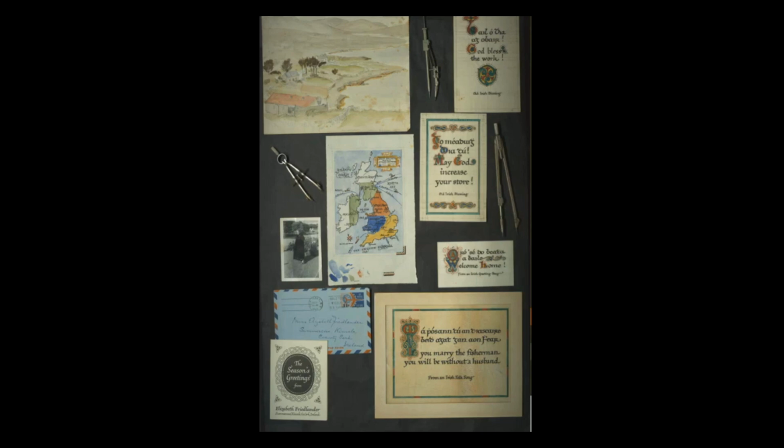So Elizabeth passed away in 1984 in Cork in the CUH of cancer, unfortunately. She left behind a niece and nephew, but they have since passed away themselves with no children, so it's unfortunate that that is the end of the Friedlander line. I had hoped that we might be able to track down some living relatives, but I haven't been able to so far.